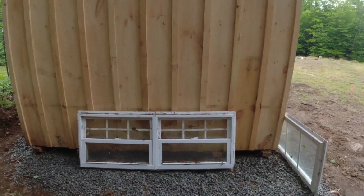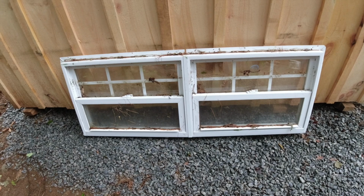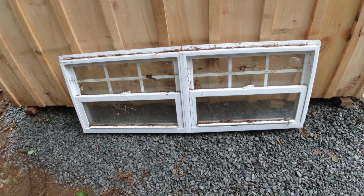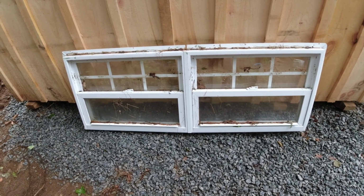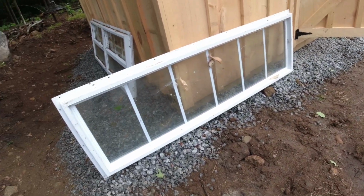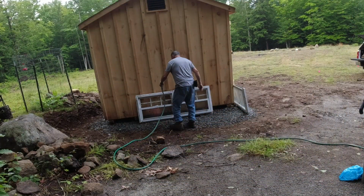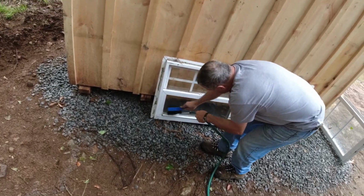So this is the window I really want for the back of the shed. It has these 2 small double hung windows, which are perfect to allow air in for the chicken coop someday. And this one is just a window for light. It doesn't open in any way, so that's nice too. I just want to get some of this clutter off of here.